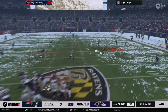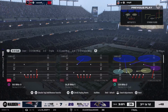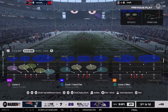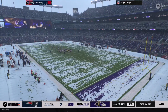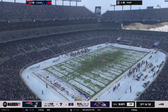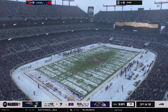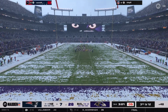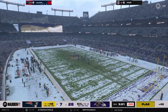Throwing here is May. And his throw is incomplete. And there's another stop. One of the league's best defenses is certainly bringing it again this week. Boy, and now they can't even get a play off.